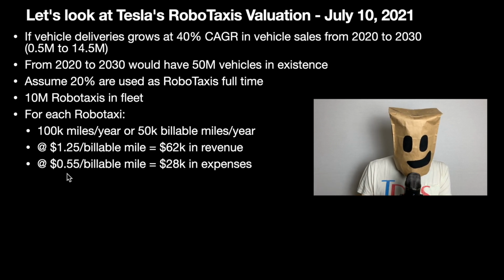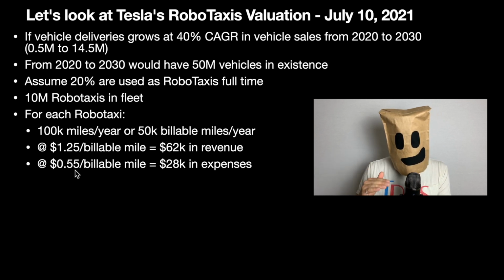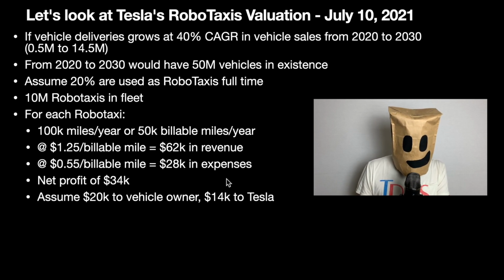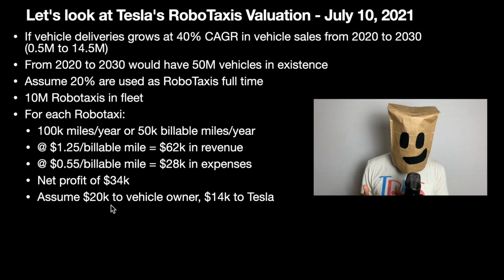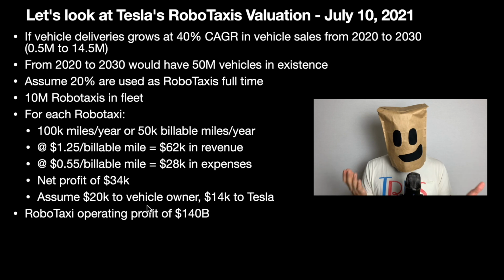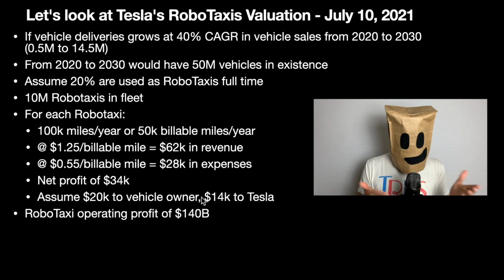Then you'd have about $62,000 in revenue, and if you assume 55 cents per billable mile, which is from my calculations in some other videos on the cost of owning a robotaxi, and that could probably be pushed down even further at certain economies of scale, but that's what I'm including, that's $28,000 in expenses. You have a net profit of $34,000 per robotaxi at the operating level. Now assume $20,000 goes to the vehicle owner and $14,000 to Tesla. That split could be balanced depending on how motivated they want to make vehicle owners or robotaxi operators, but I think it's a balanced assumption in this case.